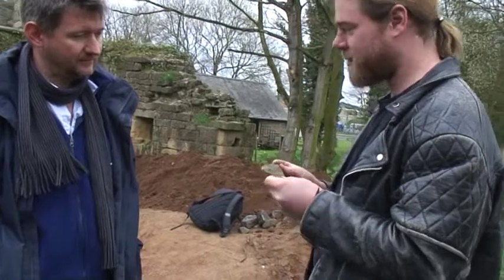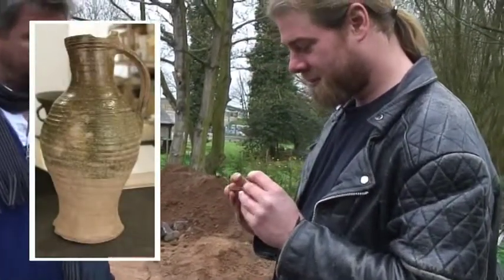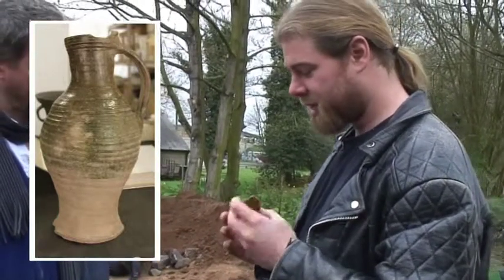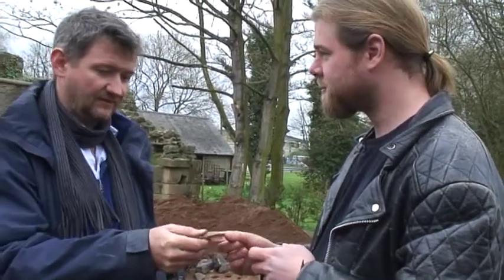I can tell you it is part of a jug. I can tell you it is a medieval jug that was made in Nottingham. And I can tell you that it was probably made in Nottingham sometime between the early to mid 13th century to the very early 14th century. So, nice bit of dating there. Thank you very much indeed.